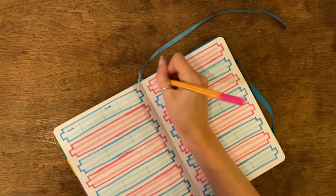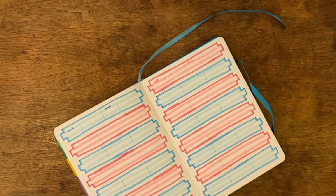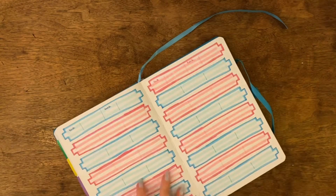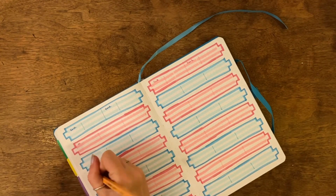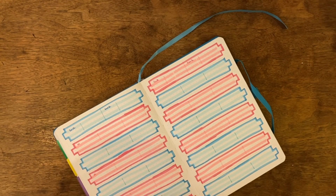But especially with something like that, you get into a groove and you know, oh, I just need to line this all up and I don't need to count anymore, and you get excited and then you end up drawing the wrong lines. It's totally fine.